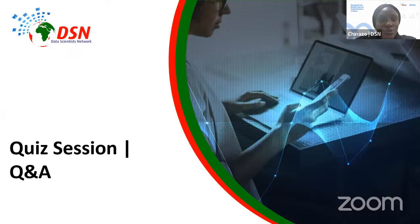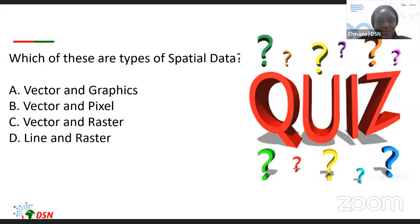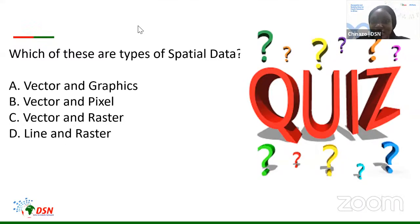Okay, without further ado, you will see the next question on your screen now. It says, which of these are types of spatial data? A, vector and graphics, B, vector and pixel, C, vector and raster, and D, line and raster. We'll just give you a few seconds. Okay, so we have some answers already. We'll move to the next one.